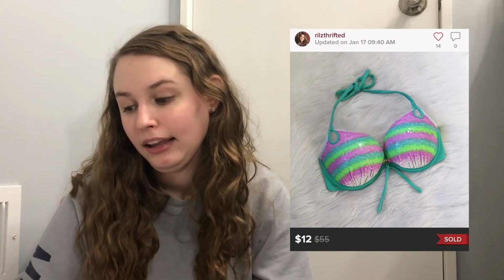Next up on the 17th, so again, 16th one sale, 15th one sale. On the 17th, I sold this Victoria's Secret sequined bikini top. It sold for $12. I picked this up from the bins and paid like 50 to 60 cents for it, so a little over $6 profit. Honestly, I was not expecting to make much on this bikini top, or really any bikini top I pick up from the bins. I'm okay with a $6 profit on bikini tops. They're relatively easy to photograph and list, and I got it from the bins.